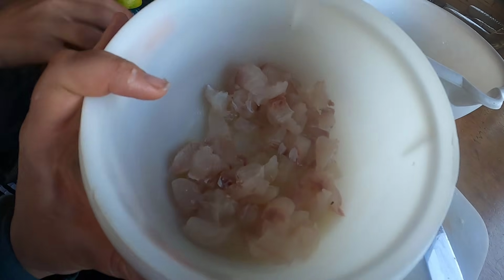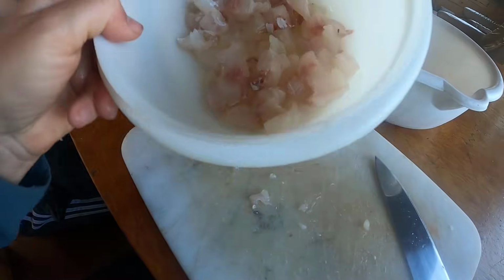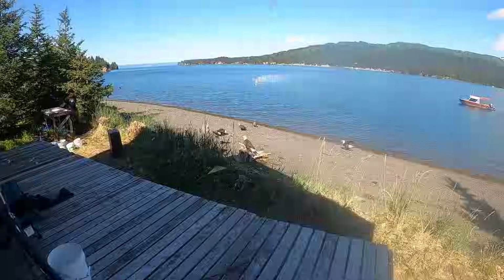Okay, so when you start, the halibut is quite translucent, and then once it sits in the lime juice, you can see the lime juice down in there, it turns opaque and white. So that's how you know it's getting cooked.